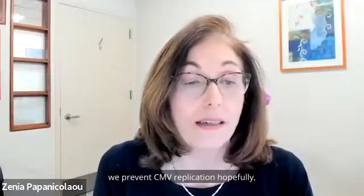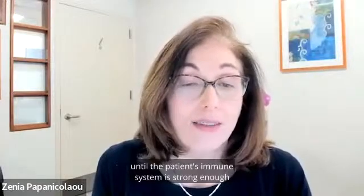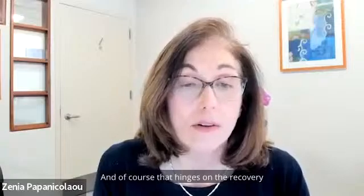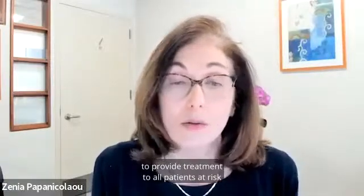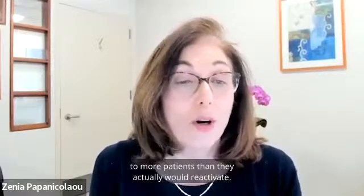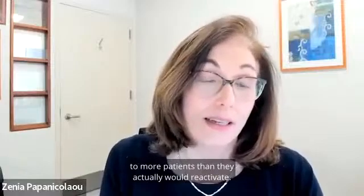With prophylaxis, of course, we prevent CMV replication, hopefully, until the patient's immune system is strong enough to control CMV on their own. And of course, that hinges on the recovery of CMV-specific T cells. And the con of the prophylaxis is that you need to provide treatment to all patients at risk, and thus you would actually give treatment to more patients than would actually reactivate.